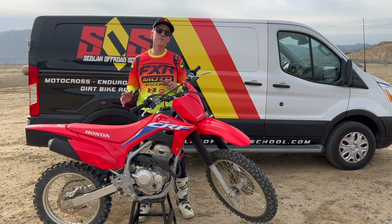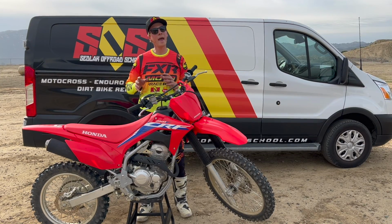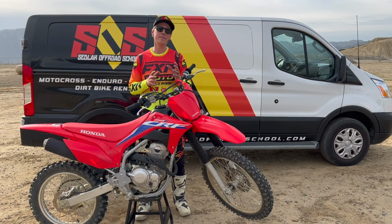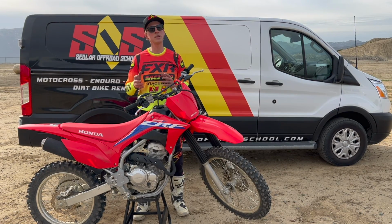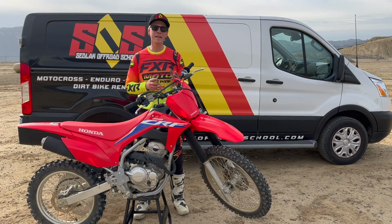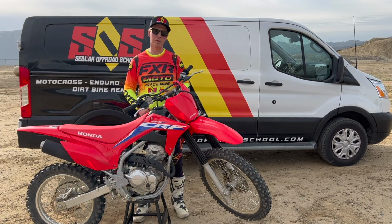So the CRF 250F, 5-gear transmission, 250cc air-cooled, and the big benefit of the Honda range is that they're fuel injected, right? If you're familiar with Kawasaki's KLX range or the TTR Yamahas, they're carbureted, and sometimes that can give you a little bit of a hard time, especially when the bikes have been sitting for a while.